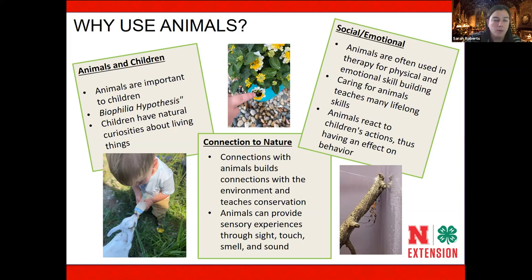So one of the things that I wanted to touch on quickly is the reason why we want to use animals with children and some of the benefits of that. Animals are really important to children. If you have ever seen children interacting with animals, they're drawn to them. And so it's just a very easy thing to convince children to get on board with. It doesn't take a whole lot of selling, I guess. This is just a really easy way to get children engaged and to do some really fun things with them.